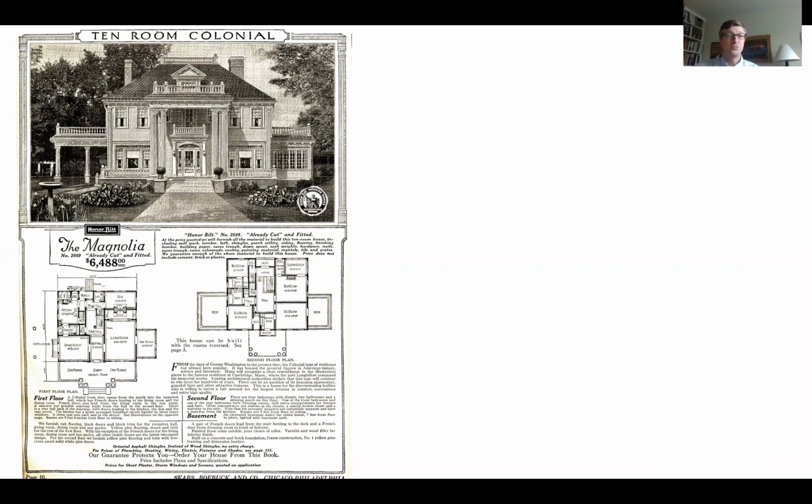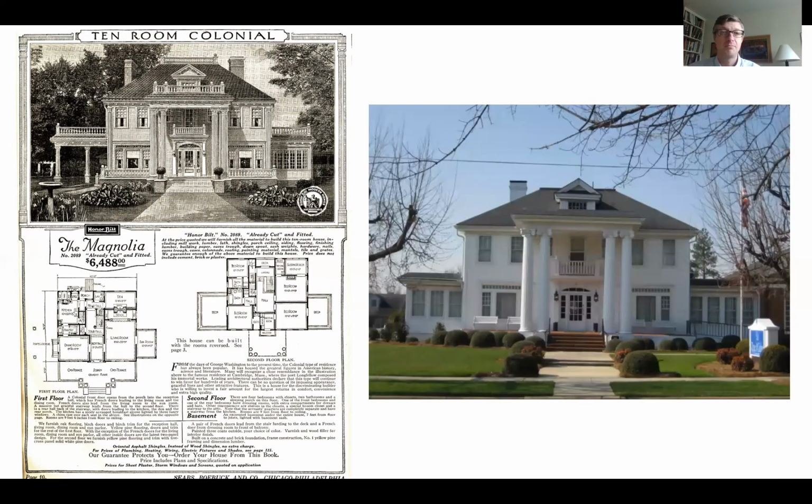These catalogs served a dual purpose of both reflecting existing ideas about housing and influencing new housing designs. They made different architectural styles accessible to anyone, anywhere in the country. For example, the Magnolia model from Sears was one of their grandest and most expensive models and based on Longfellow's home in Cambridge, Massachusetts. If this appealed to you and you didn't live in New England, you could order it and put a version up in North Carolina or Ohio, or wherever you lived.